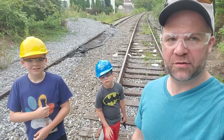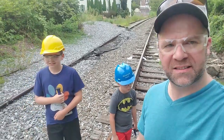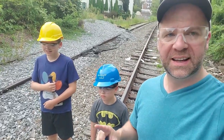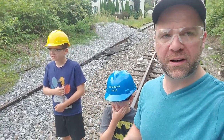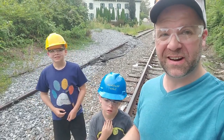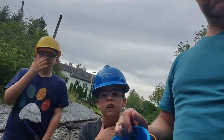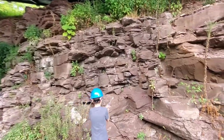So when we're on train tracks, we have to watch out for trains. That's right. It's really not safe to play on train tracks. Our train tracks are almost extinct or retired or whatever you would say. There's one slow-moving train that comes past once a week on Wednesdays. It's not Wednesday, and it moves slow, and you can hear it coming, and he's tooting and stuff. So we're just going to be real careful. We're going to be all right. Okay? Yeah. All right. Look at all these layers of rock.